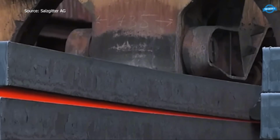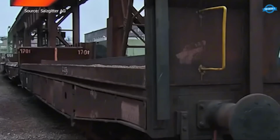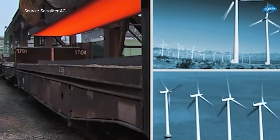Others are cold rolled to under 3 millimeters in thickness using 5-stand tandem mills, reaching speeds of 90 kilometers per hour. These coils undergo temper rolling for surface roughness, aiding in later processing like coating or painting.